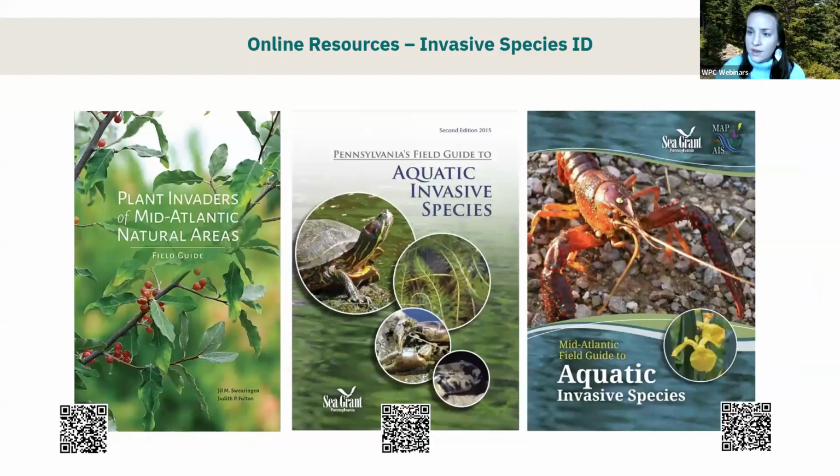Here are some additional really nice resources. These are all available both in hard copy form, but also online as well. Again, if you scan the QR codes here, it will take you right to those resources. The first one, the Plant Invaders of Mid-Atlantic Natural Areas, is focused just on plants, and not just Pennsylvania but our region, getting a good sense of what species are here. The other two were created by Pennsylvania Sea Grant and have more of an aquatic focus. So again, I would encourage you to check those out if you haven't seen them already.